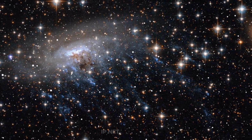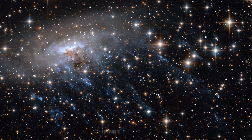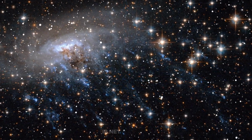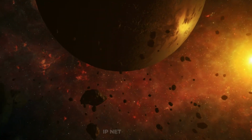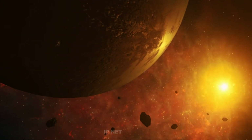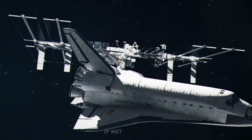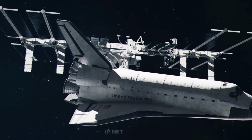Seeing those disks around stars near Sagittarius A star proves they were born right here. They did not just drift in from some quieter neighborhood. If they had started far away and drifted in, those fragile disks would have been ripped off their backs a long time ago. Other stars, or the black hole's radiation, would have stripped them bare. The fact that those disks still exist means they were born right here.